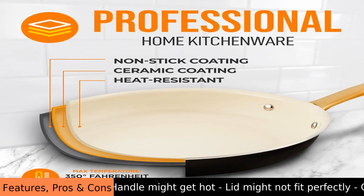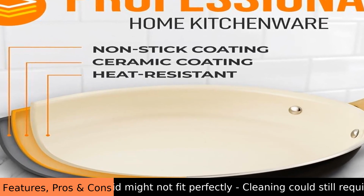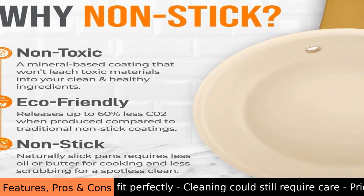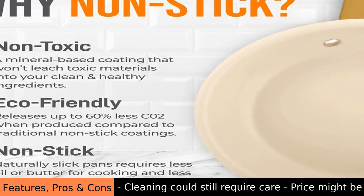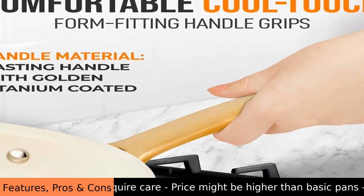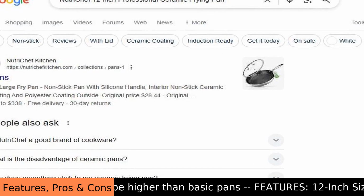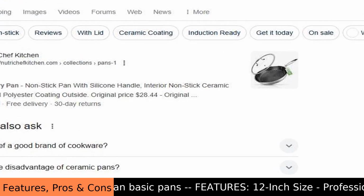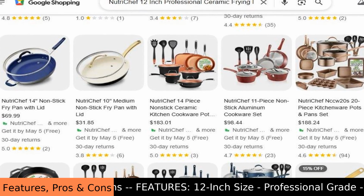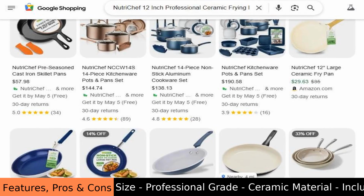easy to clean. The NutriChef 12-inch professional ceramic frying pan with lid is a large skillet designed for easy home cooking. It has a non-stick ceramic coating, which means food won't stick and it's simple to clean. The pan also has a golden titanium handle that is comfortable to hold. It's stain-resistant and comes with a lid, making it a good choice for everyday meals.